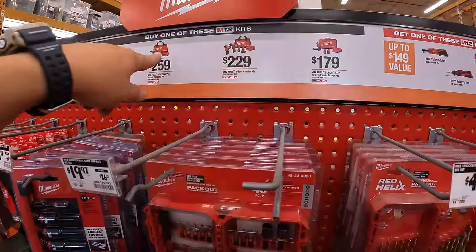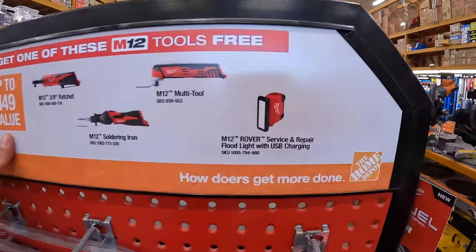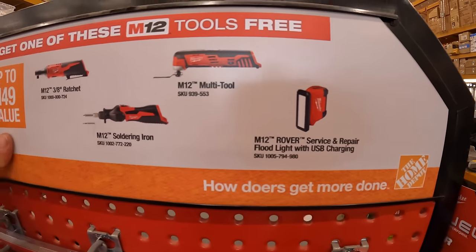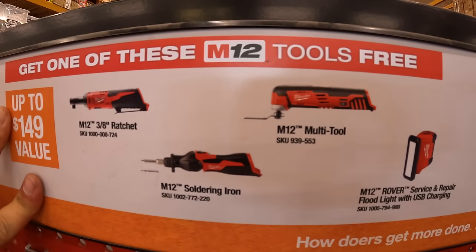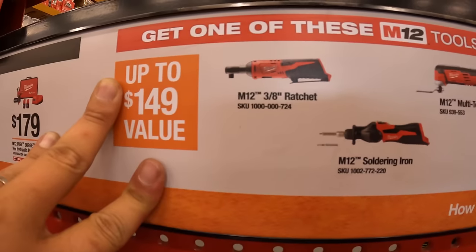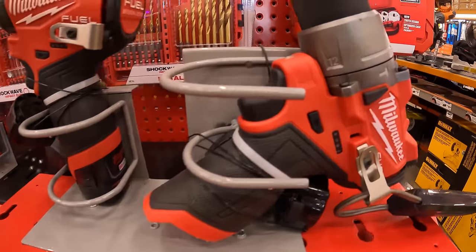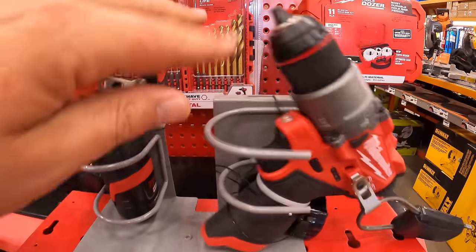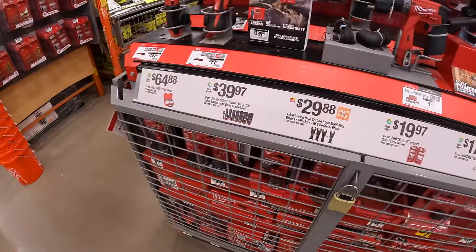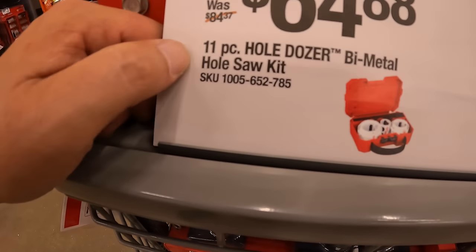And if you get any of those 4 kits, you get these tools for free, up to $149 value. Get the M12 Rover service and repair floodlight with USB charging, M12 multi-tool, M12 soldering iron, or their M12 3/8 inch ratchet. And a couple of quick, these are the Gen 3 hammer drill and impact driver. I've done many videos on these. They're both very powerful. Do a couple of quick mentions down here since we have the display. $64.88 for the 11 piece hole dozer, bimetal hole saw kit.